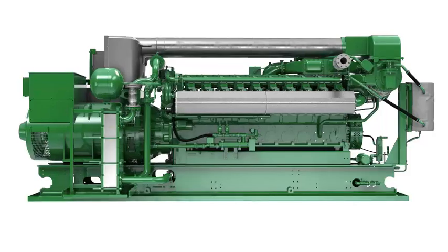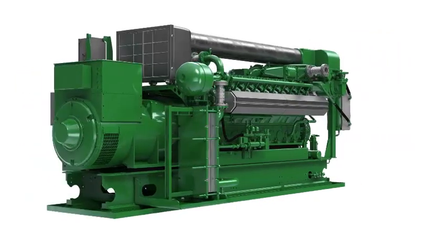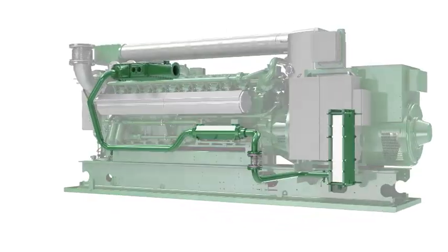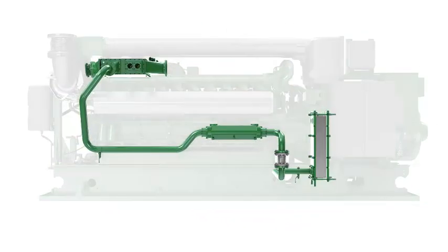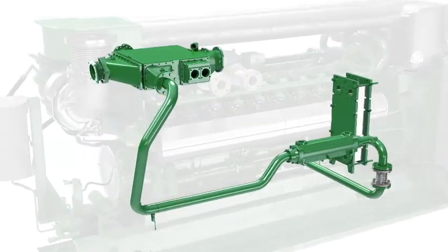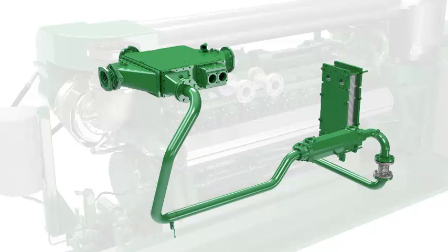Gas engines can be used not only to turn a generator and create electricity, but also to produce heat. The hot water circuit recovers this heat, which can then be used for the heating and cooling of buildings, in industrial processes, or to generate steam.